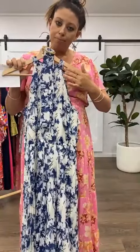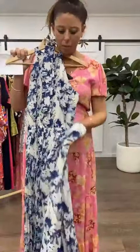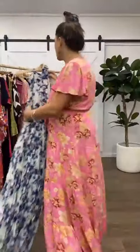The cut is good. The neckline is nice. It's cut well under the arms. Got elastic under the bust there, and the pleating is really, really nice, and the print is beautiful. Really nice little do up at the back, but gorgeous for any event. It's just stunning.